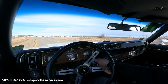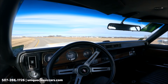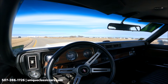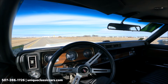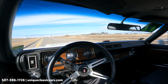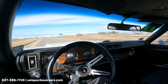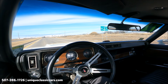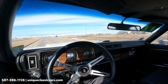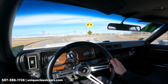Tachometer working with a clock inside. I've heard that called a tick-tock tack because we got a clock inside the tachometer. Temperature is just coming up, approaching 1/4 of the way up the gauge on the temp gauge from the factory. Nice road manners to this car. Also a very nice rumble coming out the back.